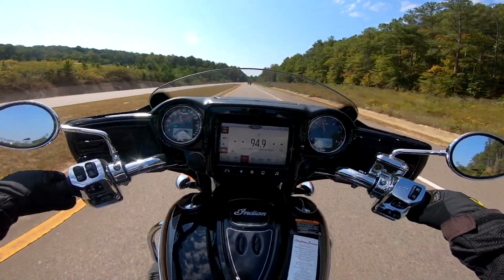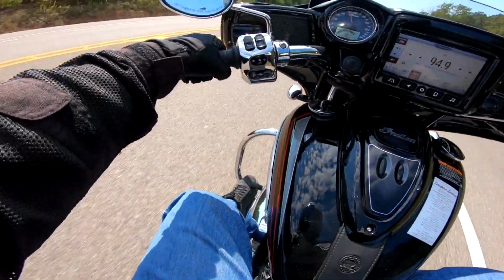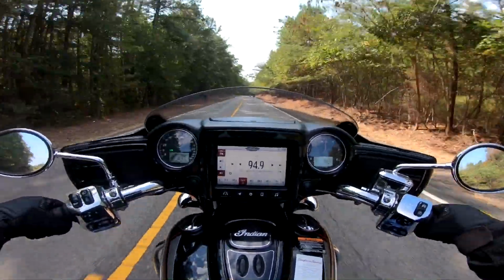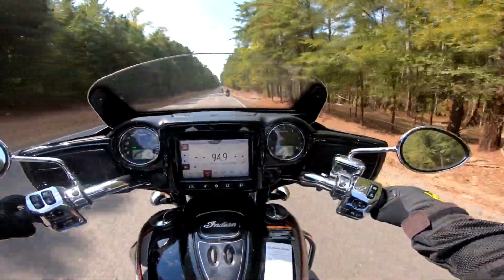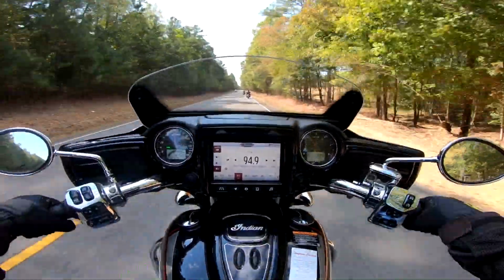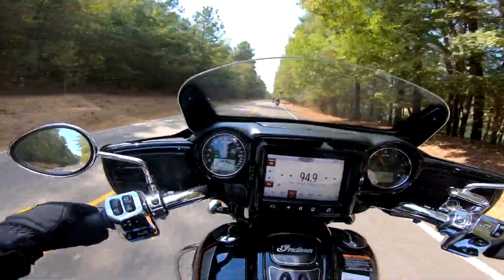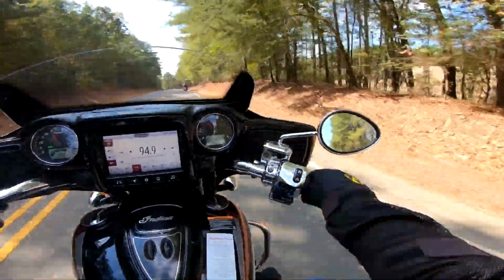It doesn't have a heel shifter. I'm used to the VTX having that heel-toe shifter. It just has a toe shifter. Oh, she's got some bark. Over here we got a gear indicator. We're in sixth gear, so it's a 6-speed transmission. Got your fuel gauge right there. Fuel range, it says 181 miles left until you need fuel.